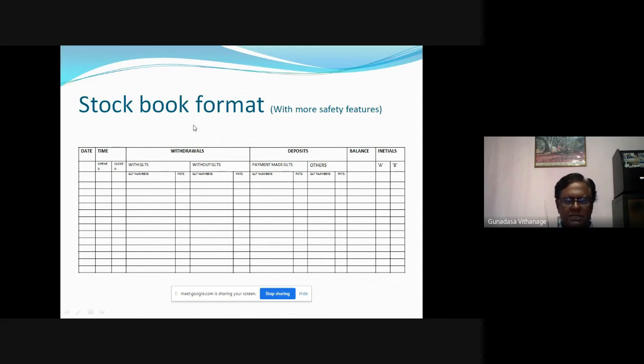In preparing this register, withdrawals and deposits are in another two categories. Usually we are taking items to redeem the articles after payment of the dues at the counter. In that case, the ticket is there, the gold loan ticket. When you are withdrawing articles with the ticket in hand, it is better to record it in a separate way. If the ticket is not there, there are several instances where we have to take articles back from the safe without having the ticket, and without the dues being paid.